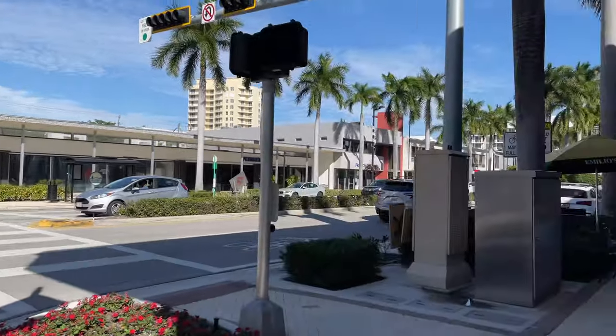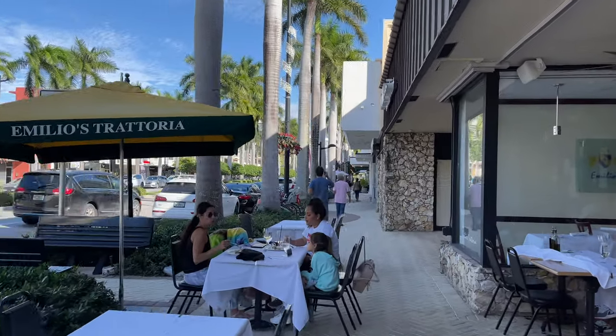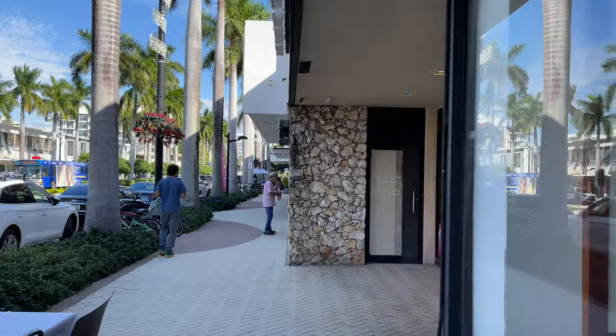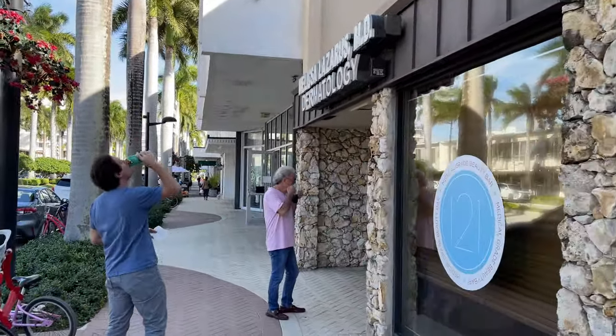So basically this way is east, and you walk about 5-10 minutes in this direction, you're at the ocean. And if you go directly the opposite direction, which I'll take you in just a minute, that will be the way to the mainland of Miami.